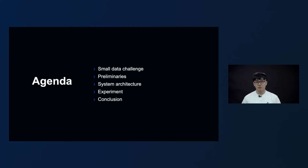The rest of the talk will be like this. We will see what the problem dealt with in this project is, and then some preliminaries. Then we'll see how we tackle the pain points. And I'll go over the result of the experiments and the conclusion.